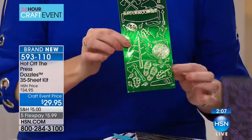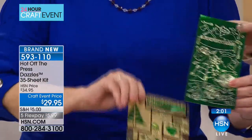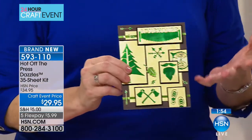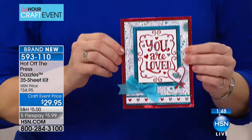We also have a green mirror, and this one's got a gold edging. So just beautiful. You haven't seen this finish with these dazzles before, and that'll give you a beautiful masculine look. So you're going to be able to get looks for all your projects, and if you need to make a card really quickly, you can just grab one of these dazzle sheets and then you can throw together a card.